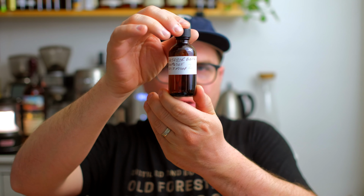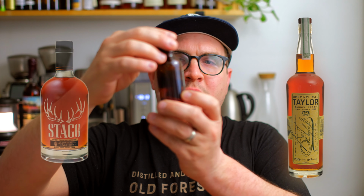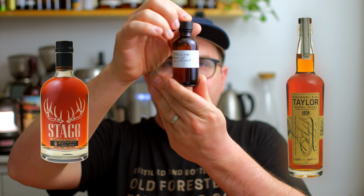And I wanted to go ahead and remove some of the variables, at least that I did in my blind, bringing in a Stagg pick from a local store. And I wanted to just put these two together. So this is the 127.3 proof E.H. Taylor Barrel Proof, again from 2021, and the 131.1 proof Stagg Jr.